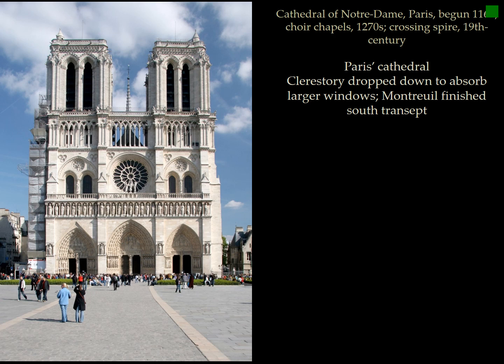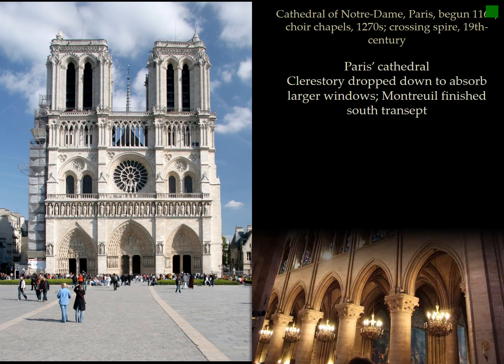Montreuil finished the south transept, as can be seen here, and then the others were finished quite later, such as the crossing spire in the 19th century.